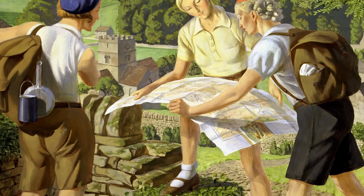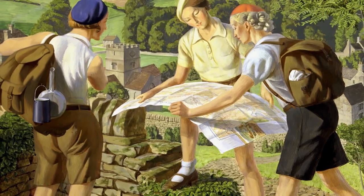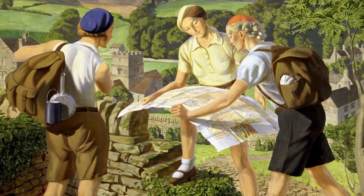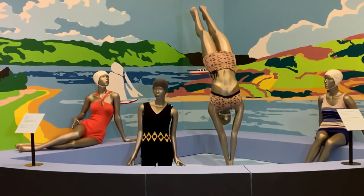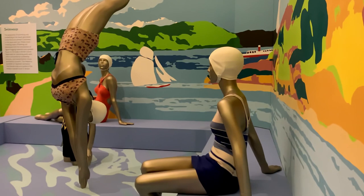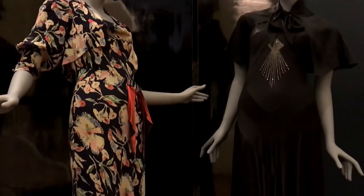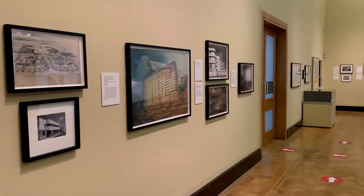So we have a lovely picture, which belongs to the Laing Art Gallery, of hiking, where the women are out in their shorts with their map in this healthy outdoor activity. We've got bathing costumes in a lovely display, figures who appear to be diving in or standing in the waves. Evening wear, very glamorous.